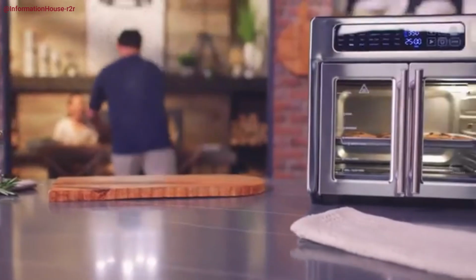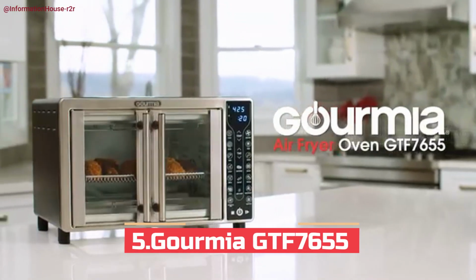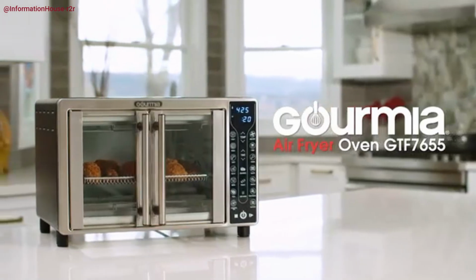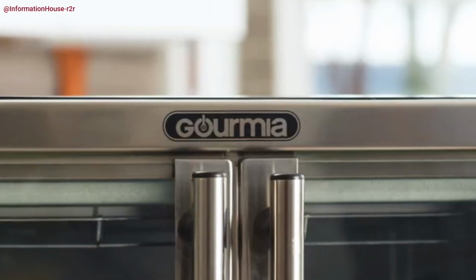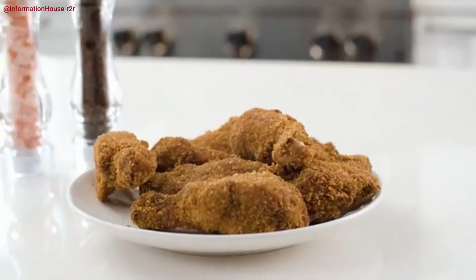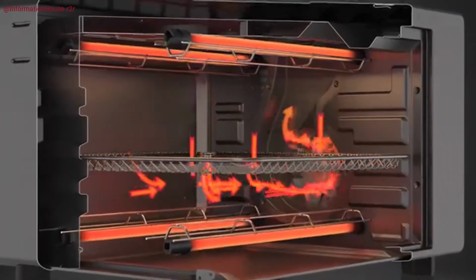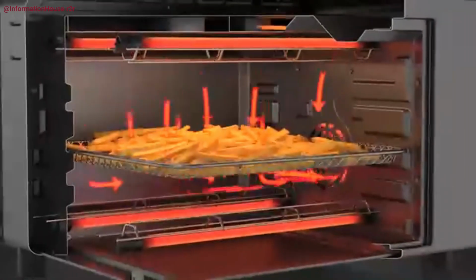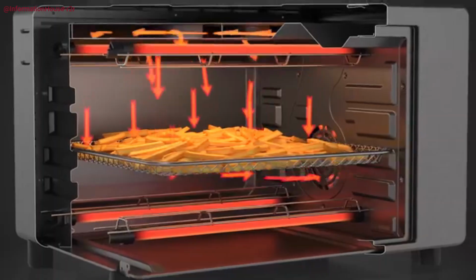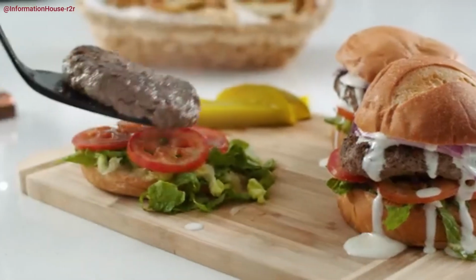Let's jump right into number 5. Number 5. Gourmia GTF 7765. If you're looking for a kitchen workhorse that actually earns its counter space, this French door air fryer is a total game changer. The spacious 25-quart design is the real star here. Those dual doors make it so easy to slide in a full 12-inch pizza or a whole roast chicken without fumbling. It's powered by Fryforce convection technology, using 1700 watts to get that perfect golden crunch with next to no oil.